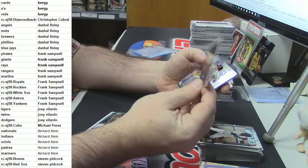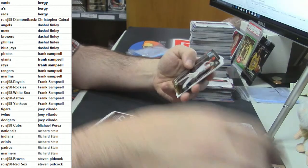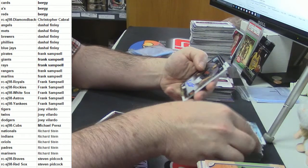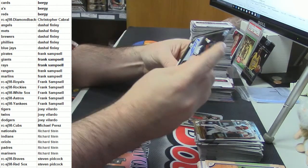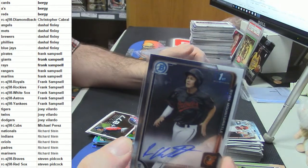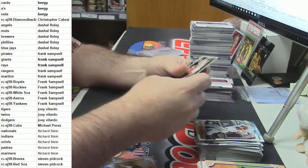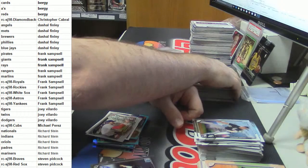Craig for the Giants, Sky Blue. Poppy, Dividends for the Indians. For the Orioles, Ryan Mountcastle. Ash Russell draft night.